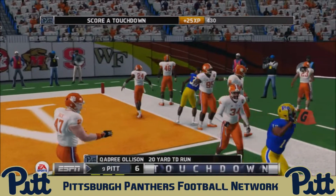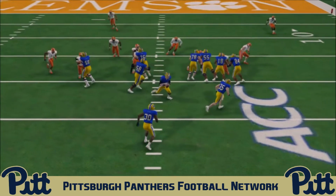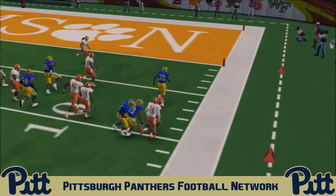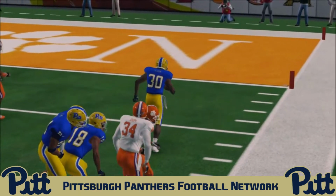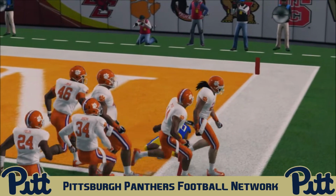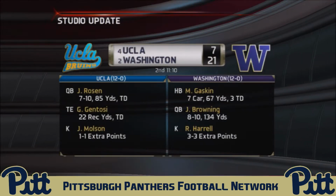Quadri Olesen from 20 yards out, and the Panthers take the lead in the second quarter of the ACC championship game. Look at the blocking here by the Panthers. They seal the edge off beautifully, and Olesen stretches out. Look at both freshman tight ends for the Panthers sealing off that final block. That's Antonio Greer and Jay Ballmer, both linking together to seal off that defender and let Olesen into the end zone.